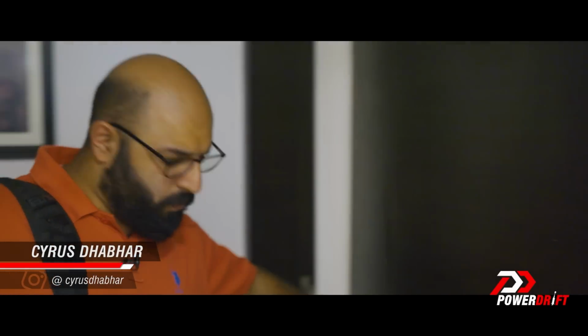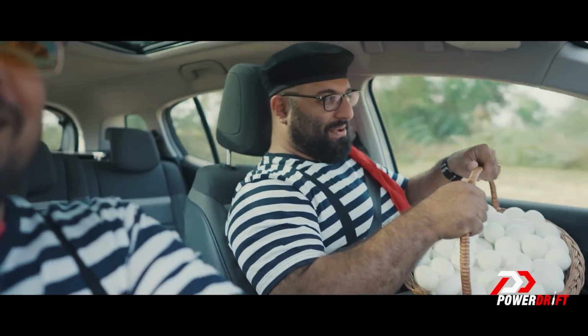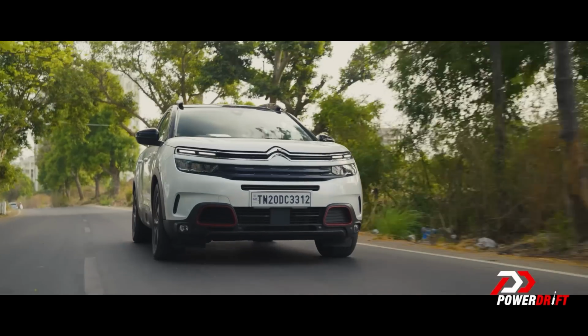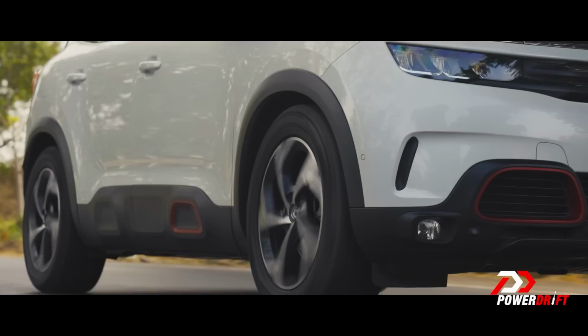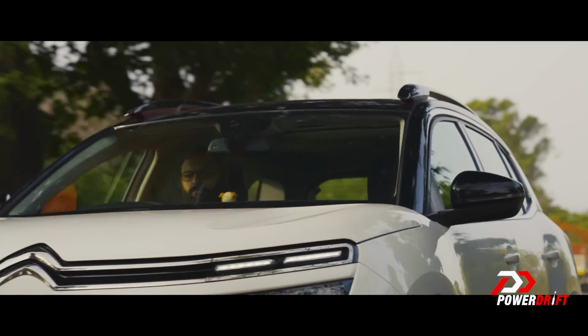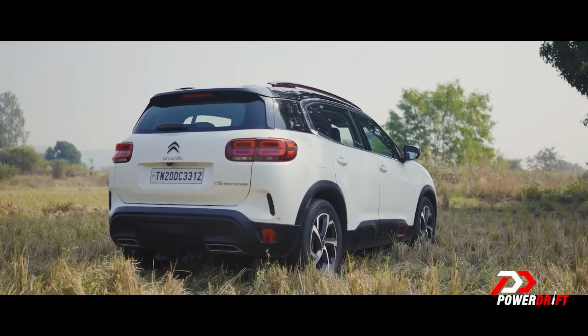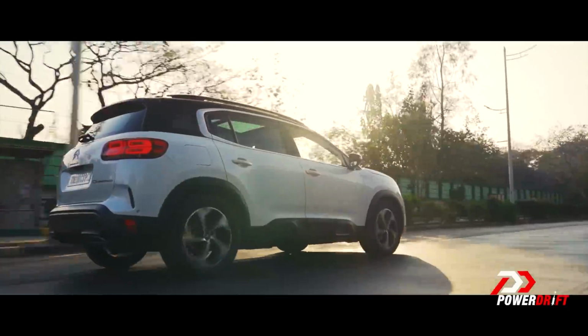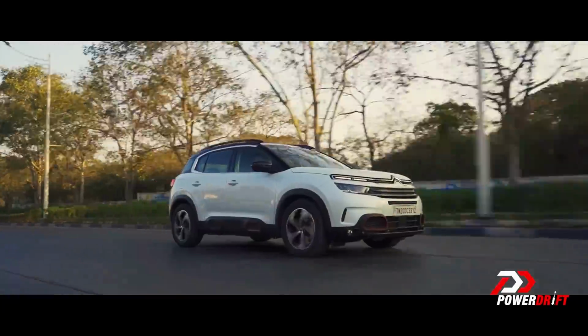Now a few months ago we brought you our take, the PowerDrift take on a legendary challenge, the Citroen Egg Basket Challenge. And now the C5 is back. After the farmers chased us out for destroying their fields and Rohan disappeared with all the eggs, I was curious about how the Citroen would perform in a set of real-world tests.